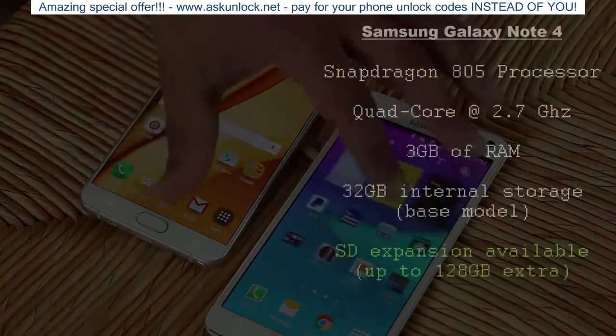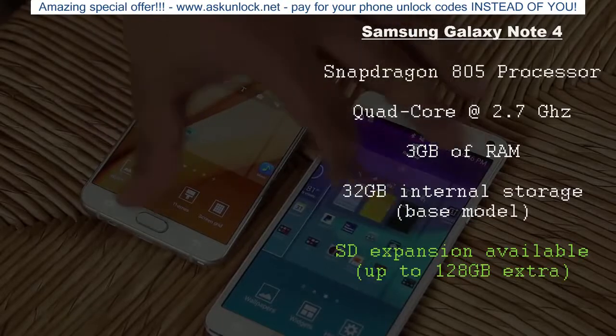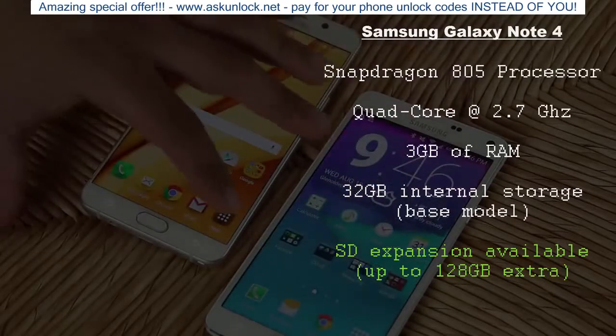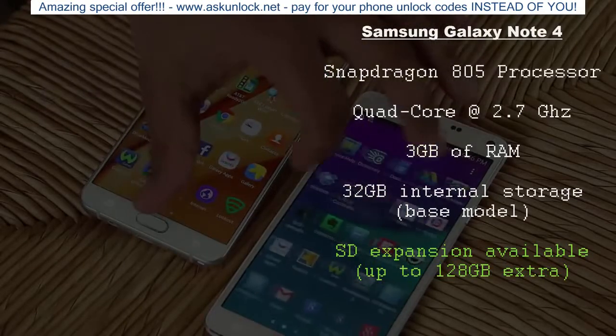So the Note 4 has a quad-core Snapdragon 805 processor clocked at 2.7 GHz with 3 GB of RAM and 32 GB of internal storage for the base model. You do get a micro SD expansion slot, which will allow you to add an additional 128 GB of storage in case you need it, and some people do.